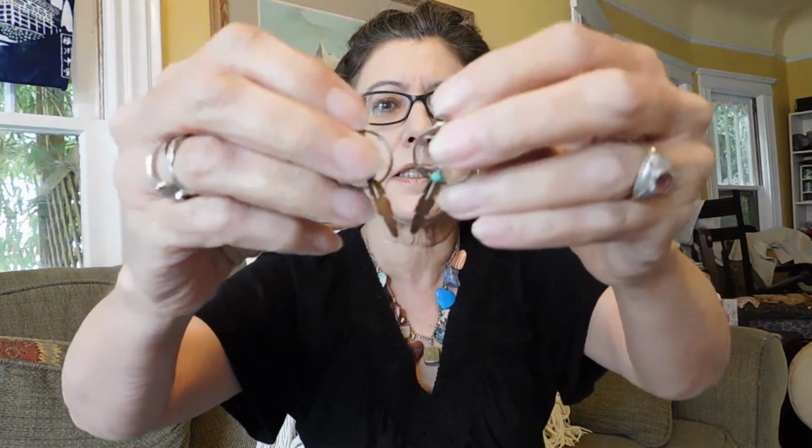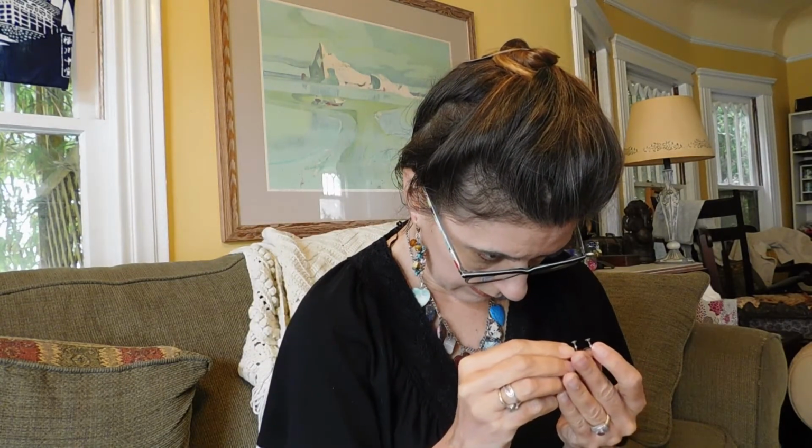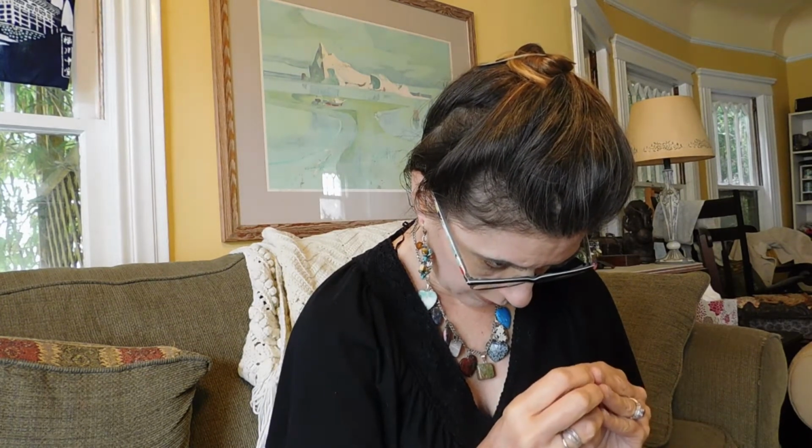Okay, then we have some dream catcher earrings, and these need wires, but I have some sterling silver wires, so I can fix that. Here are some more screwbacks. And these say sterling. Somebody wrote 19 in like magic marker on the back of them.